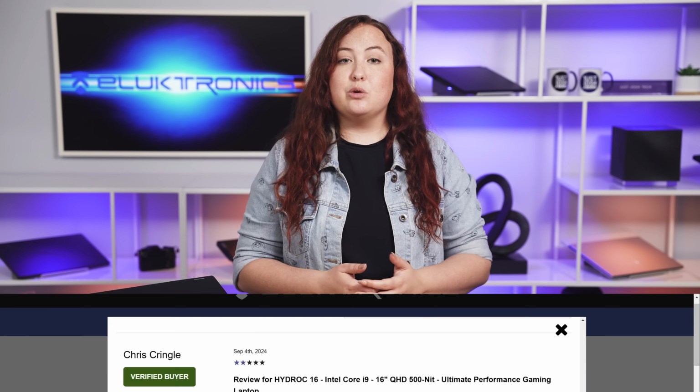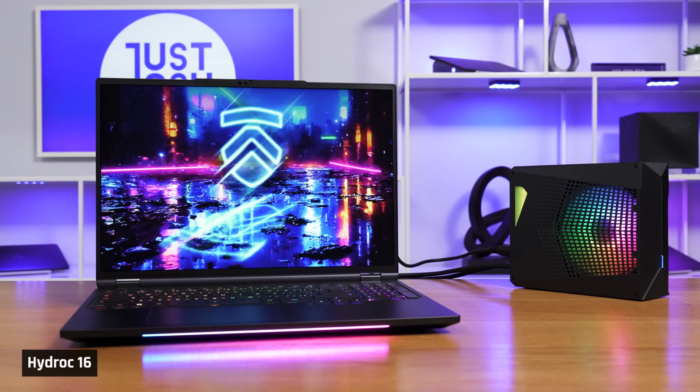Which brings us to our conclusion about the Hydroc. It's the best performing gaming laptop in the world, and we think that's pretty awesome. It also offers reasonable fan noise, a water cooler option, and you get to support a smaller shop like Eluktronics.